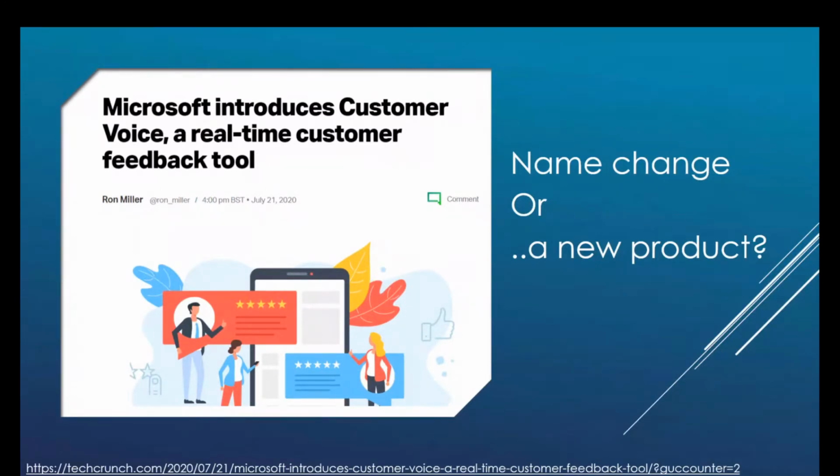And then the next thing that will happen is, mid-August or probably end of August, I think we are going to get the preview of Customer Voice, which is going to be exciting, because that will be the first time when we'll get to see and play with Customer Voice hands-on.